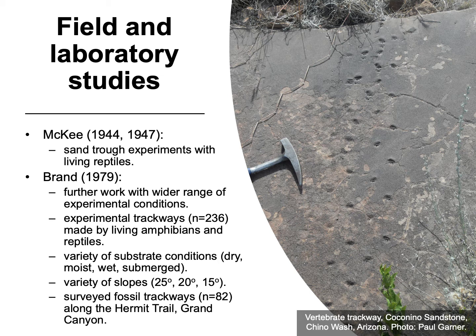Brand also made detailed observations of 82 fossil trackways along the Hermit Trail in Grand Canyon. He noted that in the fossil trackways, individual prints were usually distinct and separate, some displaying toe marks only, some sole impressions only, and some both toe and sole impressions. Moreover, he found that almost all of the fossil trackways were made by animals that were moving upslope.